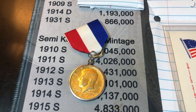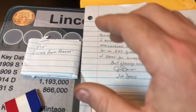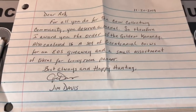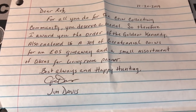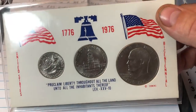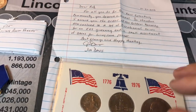Wow. Thank you, Jim Davis. I appreciate it very much, brother. And that's not all. He sent me a goodie package for Living Room Panner. We got some tokens in there. Very kind of him. As well as a set of bicentennial coins for an EOS giveaway right here. The quarter, the half dollar, and the Ike dollar. Very, very cool. Jim Davis, very thoughtful of you.